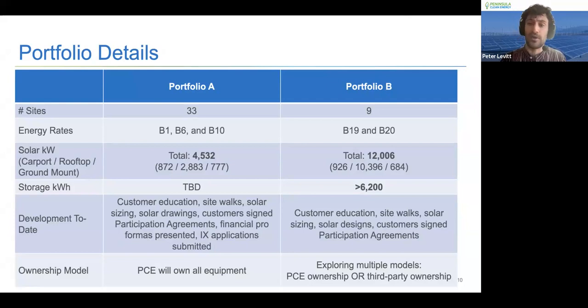So the customer financial piece and education piece will need to be a part of the proposal for that portfolio.